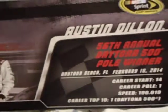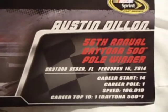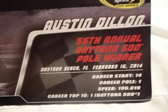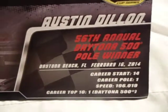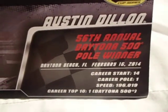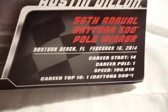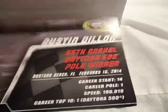Okay. It's a little commemorative card. Austin Dillon, 56th annual Daytona 500 pole winner, Daytona Beach, Florida, on February 16th of 2014. This is his 14th career start. His first career pole with a speed of 196.019 miles per hour, and this is actually career top 10, which is the Daytona 500. The only one.